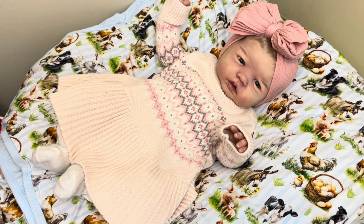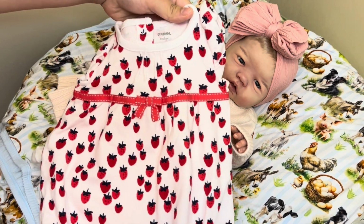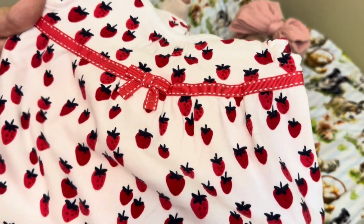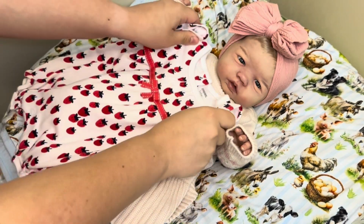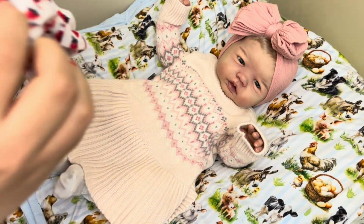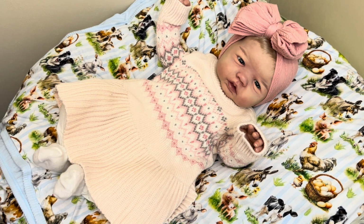I'm going to be changing her into this spring Gymboree outfit. It has strawberries all over it. I found this at Once Upon a Child. I miss the old Gymboree lines so much. I collect the old Gymboree, but it's so hard to find old Gymboree for good prices online, I have to say. I've looked on eBay.